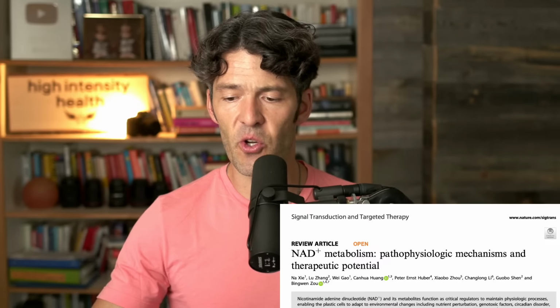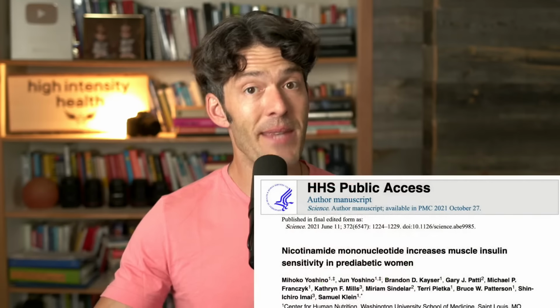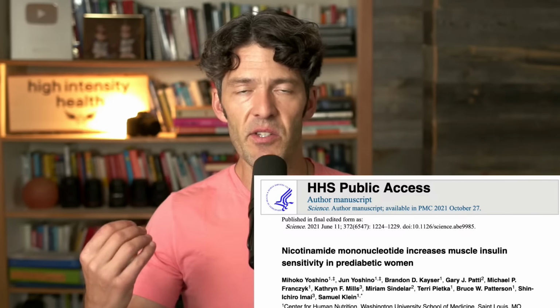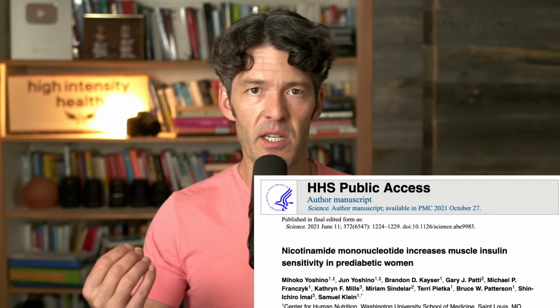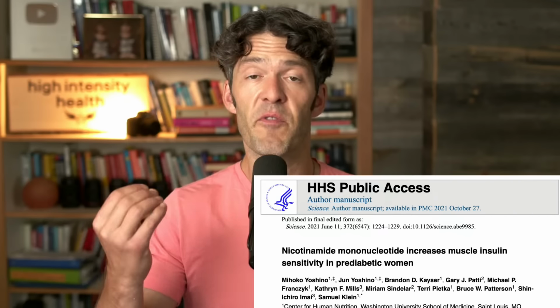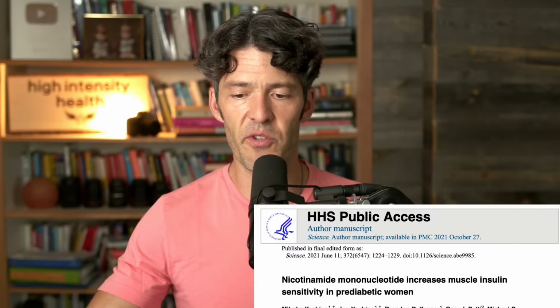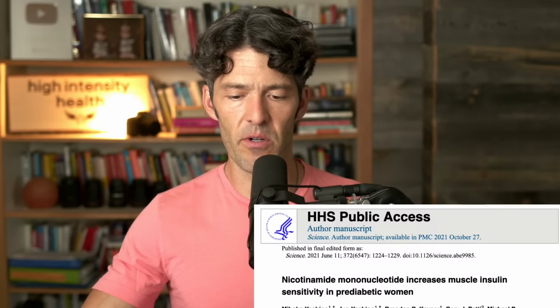That's not to say that there couldn't be potential benefits from taking these compounds. NMN has been shown to improve insulin sensitivity, possibly increasing autophagy. But a more cost-effective way to improve autophagy would be simply exercising. We know exercise is one of the best ways to improve autophagy, at least in the liver and skeletal muscle.